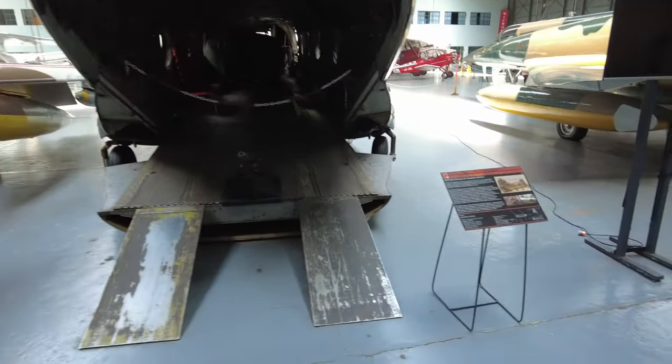An Antarctic plane, this prop plane. I guess they could switch out the wheels for these skis so it could land on the snow. That is super cool. The Grumman SA-16 Albatross from the United States also. Giant seaplane. Can land out on the water. That's super cool.